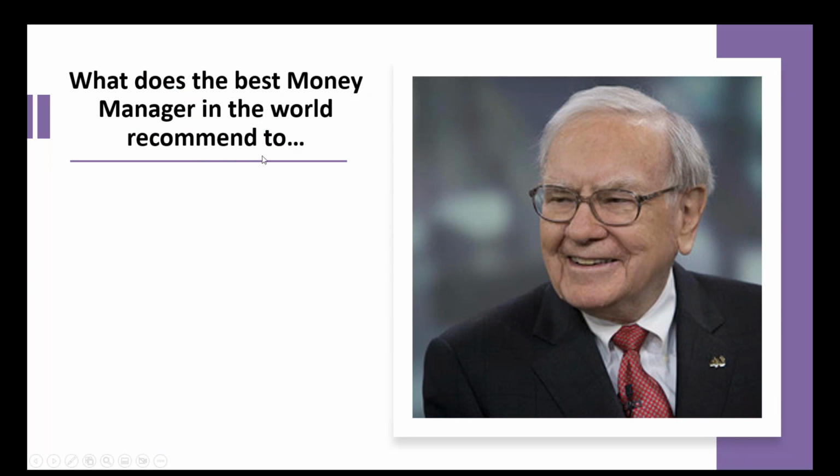What does the best money manager in the world recommend people put their money in? Where did he tell his wife to put his money when he dies? His wife and LeBron James. Where did he tell LeBron James to put his money? How many money managers are beating down LeBron James's door trying to manage his money? You think a few or a gazillion? Guess where he has his money?